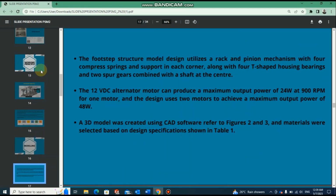Okay, the footstep structure model design utilizes a rack and pinion mechanism with 4 compressed springs supporting each corner, along with 4 T-shaped housing bearings and 2 spur gears combined with the shaft at the center. And the 12 volt alternator motor can produce a maximum output of 24 watt at 900 rpm for one motor, and the design used 2 motors to achieve a maximum power of 80 watt.